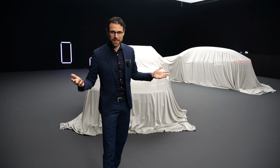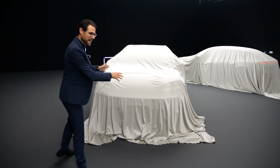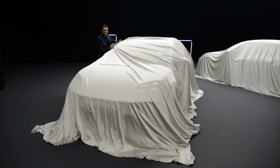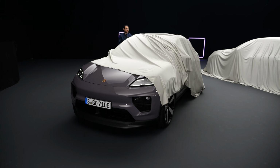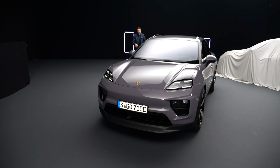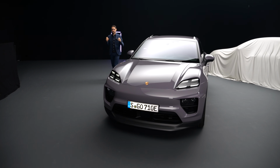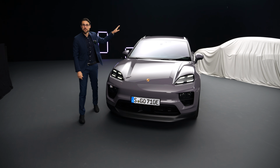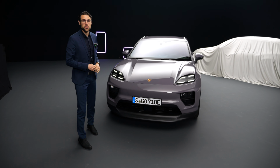It's time to reveal an all-new Porsche. Underneath here, I got for you, wait for it, the all-new electric Porsche Macan. And this here is the base model so far, the Macan 4. Underneath the second one, to be revealed soon, is the Macan Turbo.